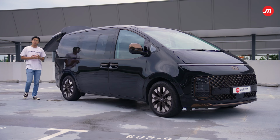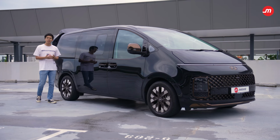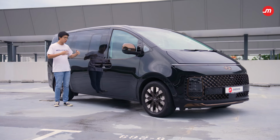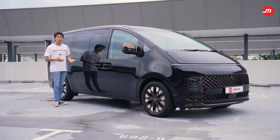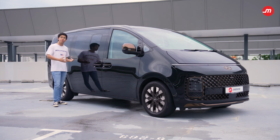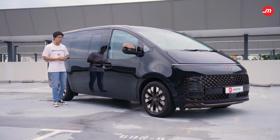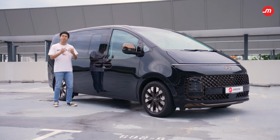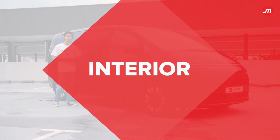Overall, in terms of the exterior, I don't know what Hyundai have been smoking, but please give me some. I really want some because I think they've really hit it out of the ballpark with this new retro-futuristic kind of design philosophy, because it's just given a new and completely unique feel to the whole brand.